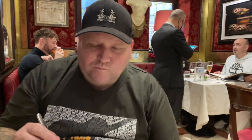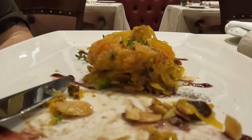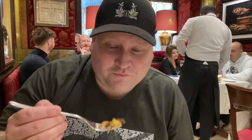I tell you what. These are some incredible flavors. Almost like you're biting into an interesting pie. The prawn is just absolutely tender, just fantastic. You can tell that this is cooked with love.